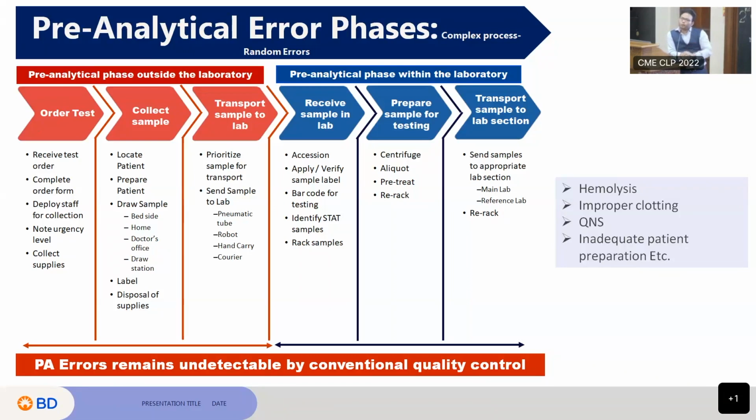What I'm trying to make you understand is that volume is very important for any kind of sampling. The prescribed volume: on any vacuum tube, it has written two things. One is the concentration, another one is the volume of the sample. The concentration written is the concentration of the additive. That means if you draw the full volume inside the tube, then only you will be able to achieve the concentration that is written on the tube.